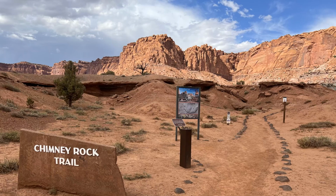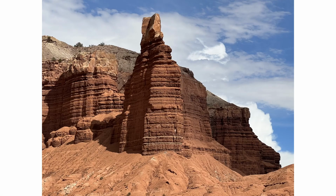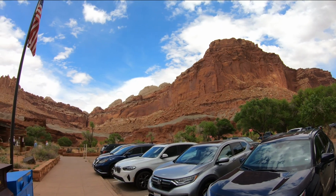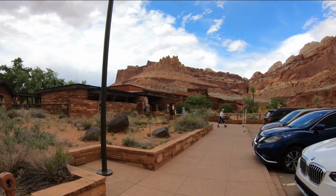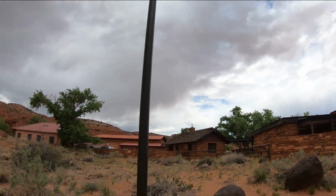And one of the places you see right when you first come in is Chimney Rock Trail. It's like a 3.5-mile hike, a popular trail, and that's Chimney Rock. Let me take you there. Now we're at Capitol Reef National Park. Another fantastic national park. Gonna check out the visitor center. Storm clouds are coming.